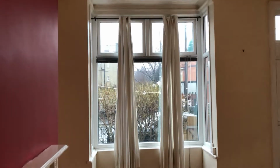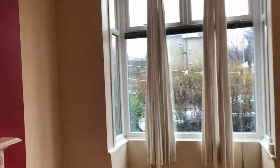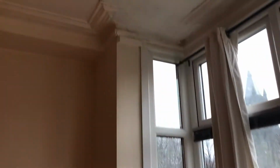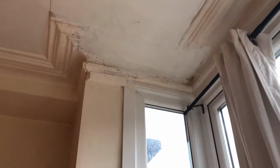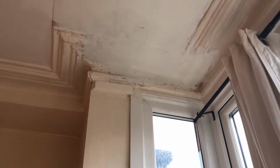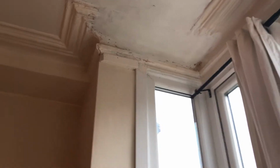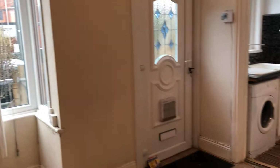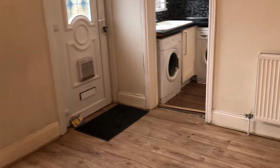I like the bay window on this property. We don't often get ones with bay windows, so it's a nice change, adds a lot more light and a bit of extra room. We will be making good the mess that's happened up there. We'll be checking above the bay window to make sure there's no water ingress currently. So that's the living room. That's pretty much it for in here.